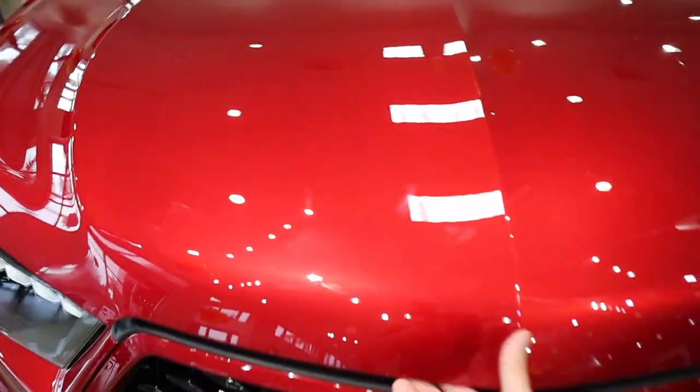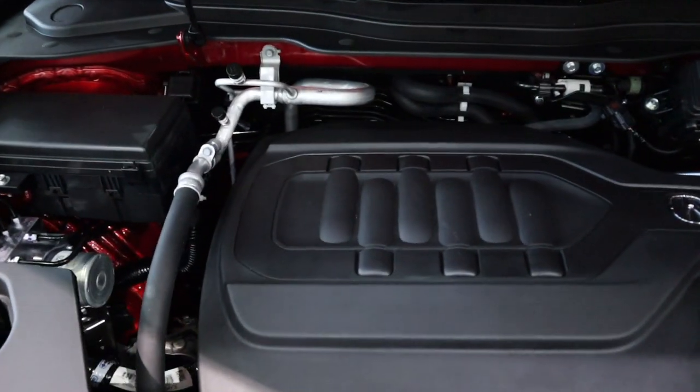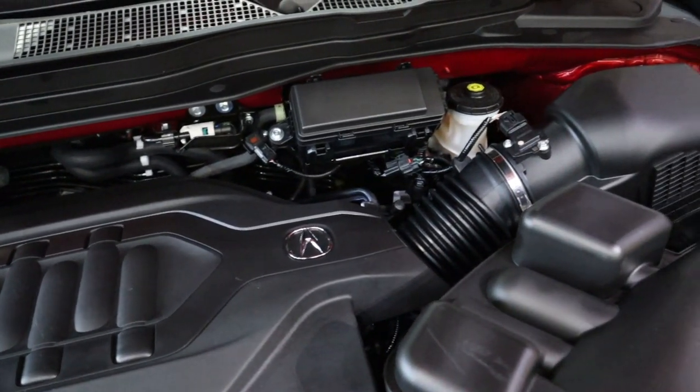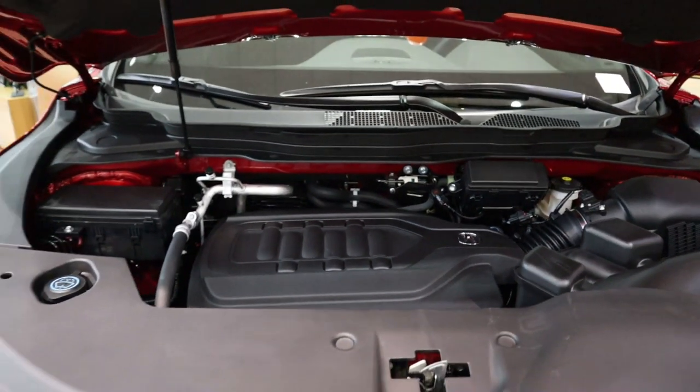Let's take a look under the hood. Here we have a silky smooth 3.5 V6 direct injection motor along with a 9-speed ZF transmission, putting out about 290 horsepower to all four wheels.